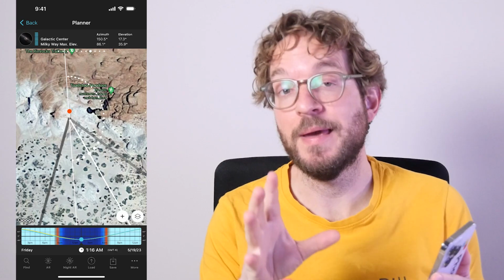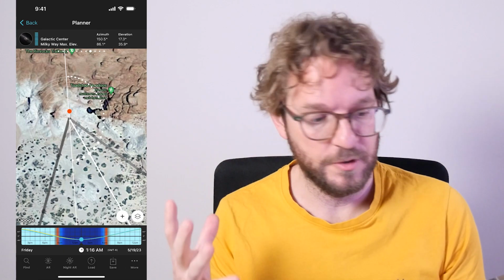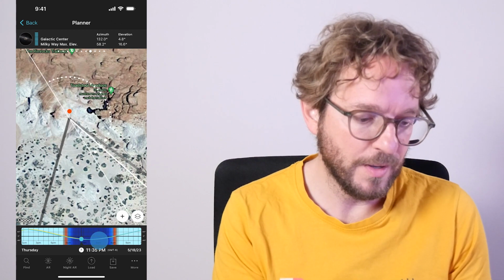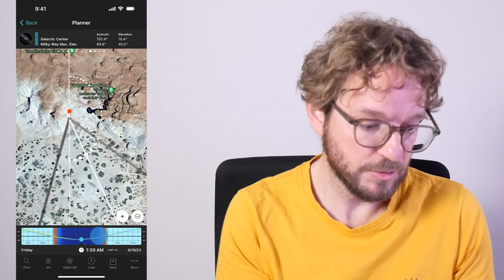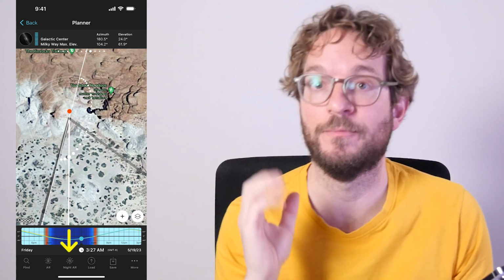The new moon is on May 19th. May is another great month to photograph the Milky Way and the Galactic Center. In the northern hemisphere, it's a great month to photograph the Milky Way when it's low in the sky, forming a beautiful panorama of the Milky Way above the horizon. And also it's great for beautiful diagonals, but you cannot get it completely vertical.